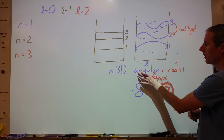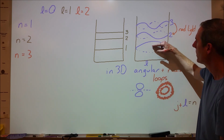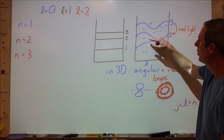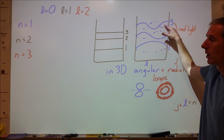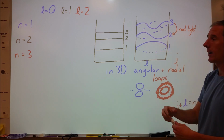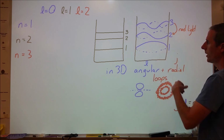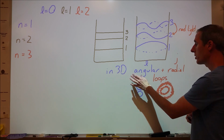One is what we call angular loops, and one is what we call radial loops. And I'm going to consider a loop to be a part where it really goes up and down a lot. So here there's 1 loop, here there's 2 loops, here there are 3 loops. Okay. If you want an official term, we call those antinodes, which means not a node. A node is where the wave doesn't really exist much or where there's no change. So in 3 dimensions, we're looking at 2 things.